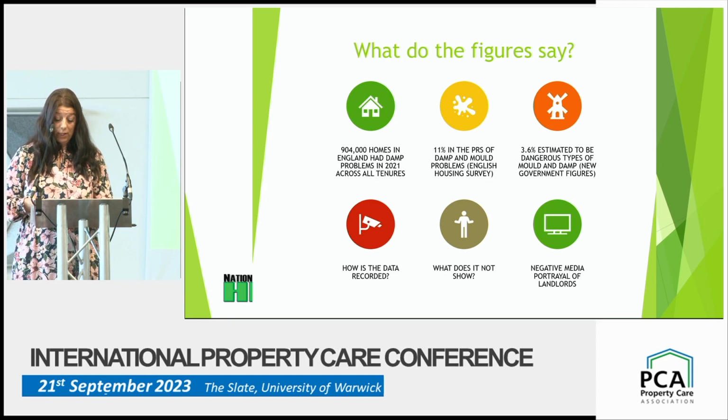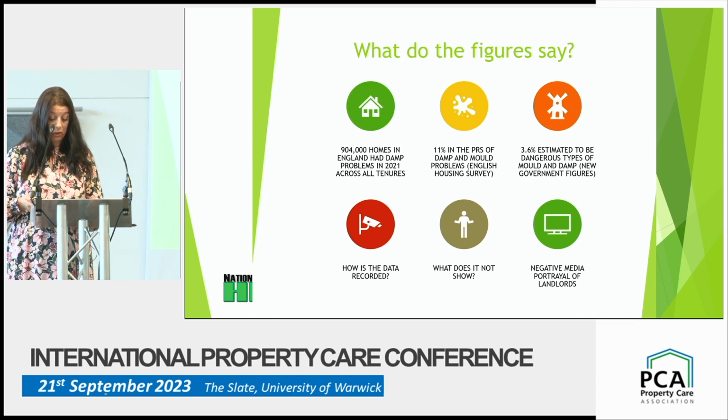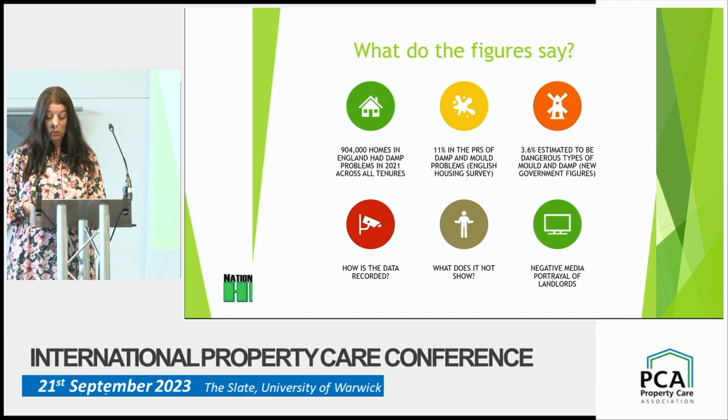Local authorities have had a duty under the Act to take enforcement action on Category 1 hazards and a power to take enforcement action on Category 2 hazards. But we found that the figures revealed that on average 3.6% of private rented sector properties were estimated to have Category 1 damp and mould hazards. The lowest estimate was 0% and the highest estimate was 27%. So you can see how these fluctuate from the way that they were recorded.